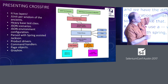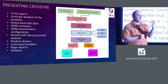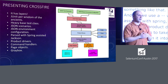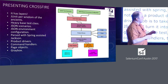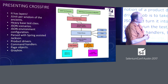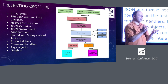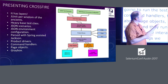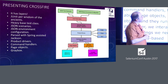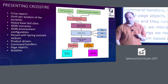And the product driver's job is to take the product agnostic JSON and turn it into the actual code that's going to run the test. We call them command handlers. They're basically an abstraction above page objects. And then, of course, we have page objects, and they interact with Selenium WebDriver. We also interact with some other services that do some things we need to do with testing that are not necessarily Selenium-based, and I'll get into those in a bit. And we have a little system called Graybox that does that. So that's kind of the summary, and I'll work my way down this stack briefly here.